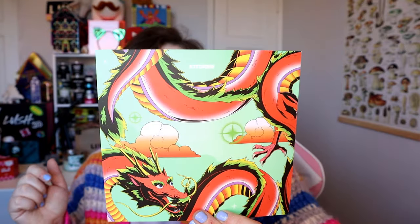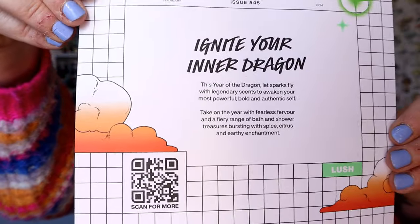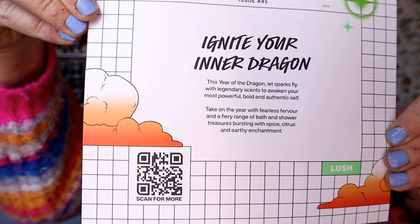It says, ignite your inner dragon. This year of the dragon, let sparks fly with the legendary scent to awaken your most powerful, bold and authentic self. Take on the year with fearless fervor. A fiery range of bath and shower treasures bursting with spice, citrus and earthy enchantment. And there is a cute little QR code which you can scan if you would like.